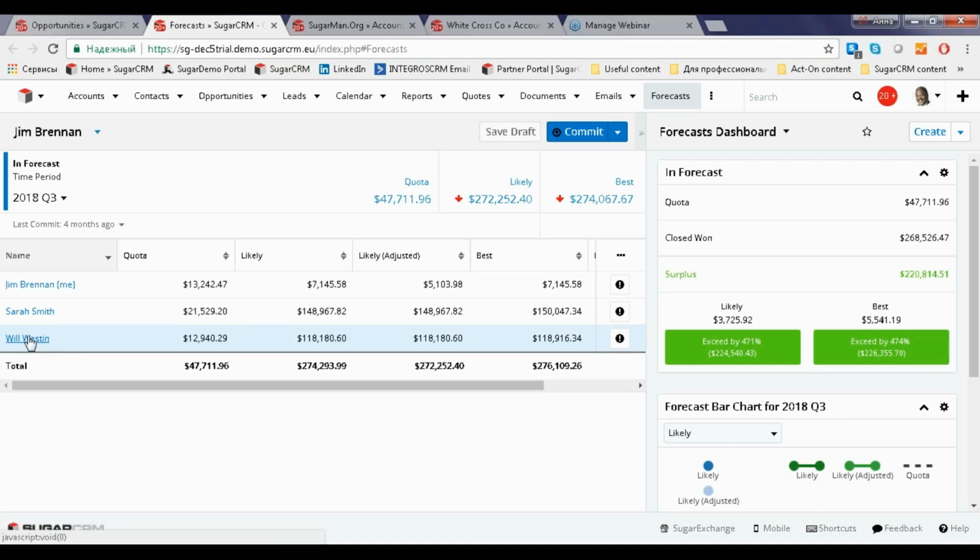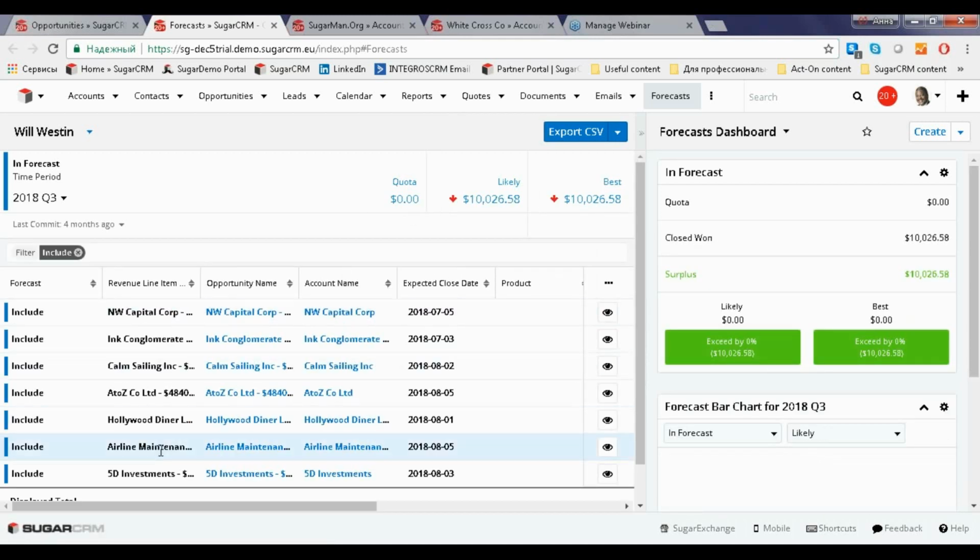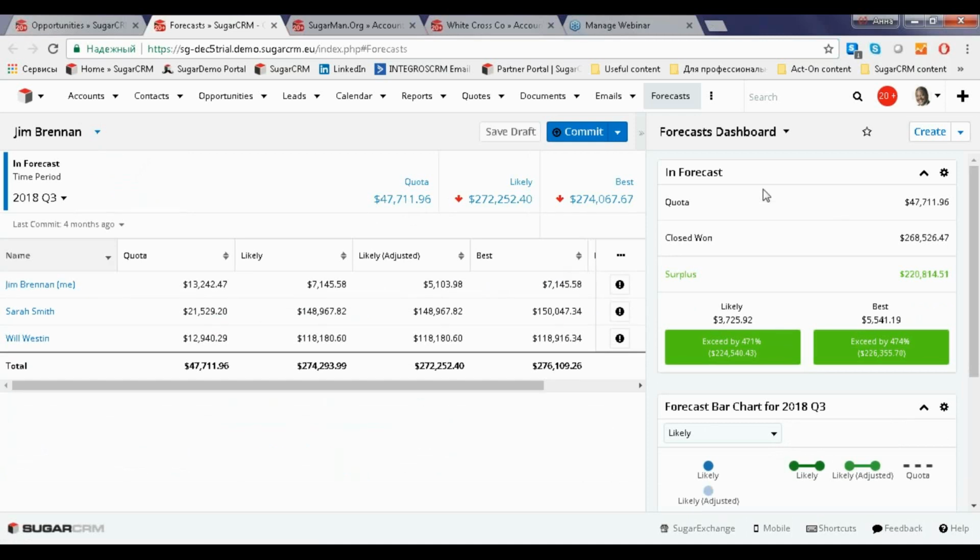When I drill down to Will, I see the total quota for Will is almost 13,000. Then I could look into Will a little bit more here, and I can see these specific opportunities that Will is working on, and I can see how that affects our quota within the forecast. We can also see such things as likely versus best case scenarios. This is a great way to actually see where people are outperforming in various stages of the opportunity cycles based on your sales stages.